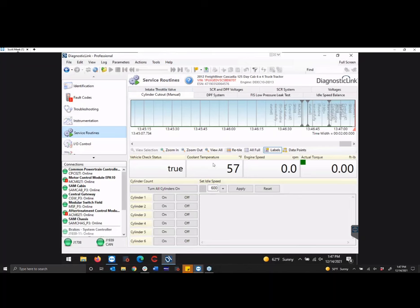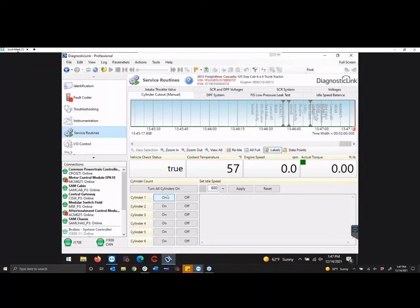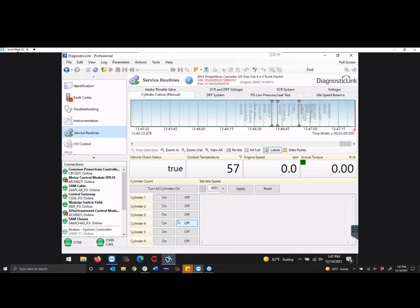All right, cylinder cutout. Now, if we click on cylinder cutout, that's going to allow us to cut out different cylinders. It's going to allow us to see the engine speed and the change that it makes on engine speed. And then not only that, but we can turn all cylinders off one by one. This test does let you run more than 2 at a time, which is good. And then not only that, but I can turn off multiple cylinders to check for my cylinder balance, but I can also do it at different RPMs with a max of 1,000.